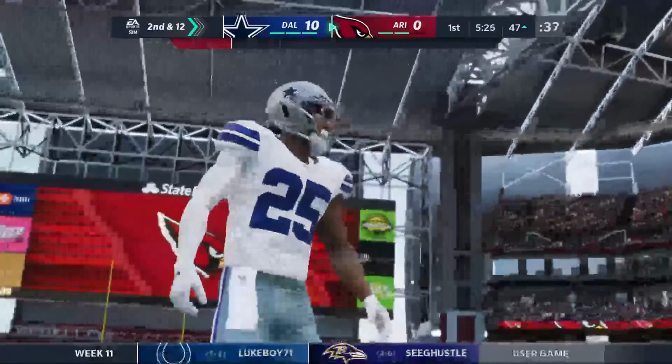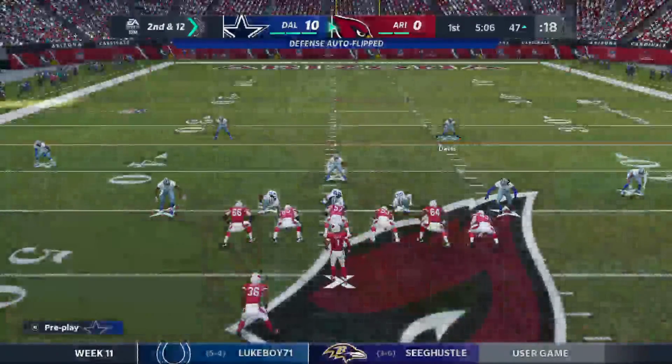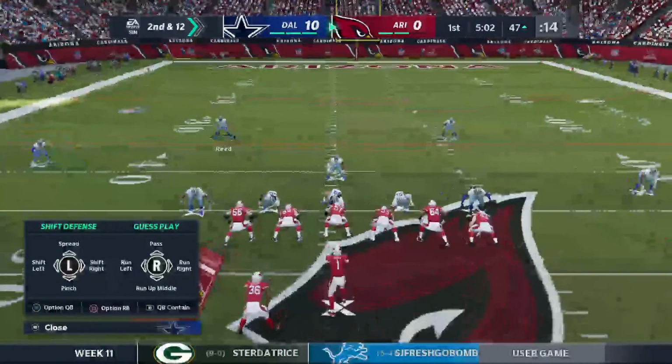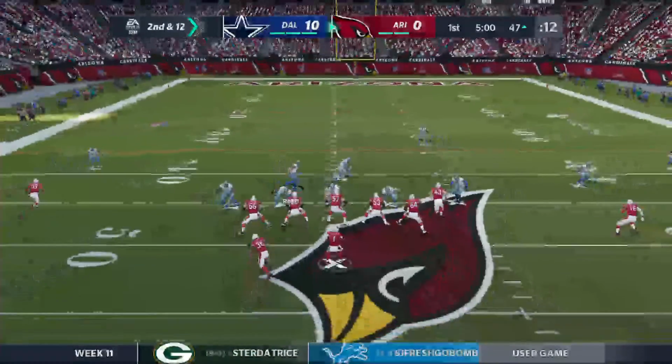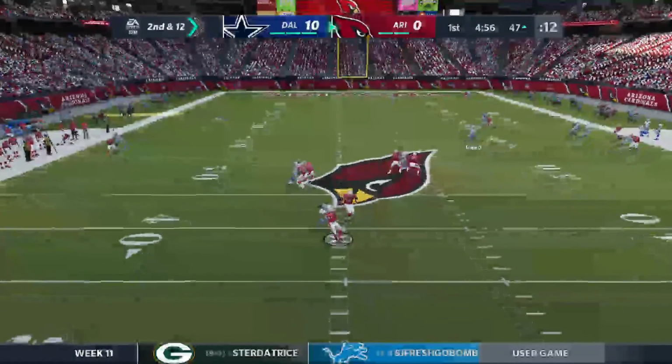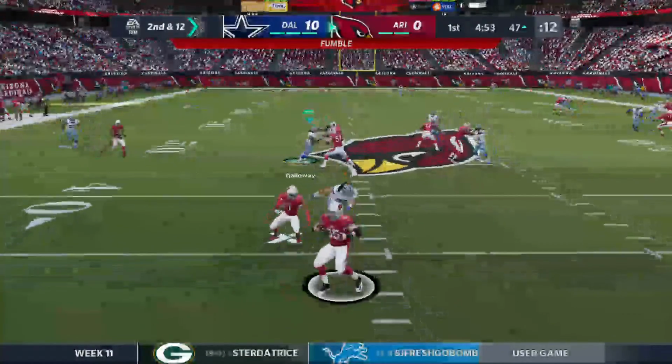And this time they were waiting for him as he'll be knocked down before he can get back to the line of scrimmage. 2 yards the loss, 2nd and 12 at the Cowboys' 47-yard line. On 2nd and 12, Murray fighting, lost the football.